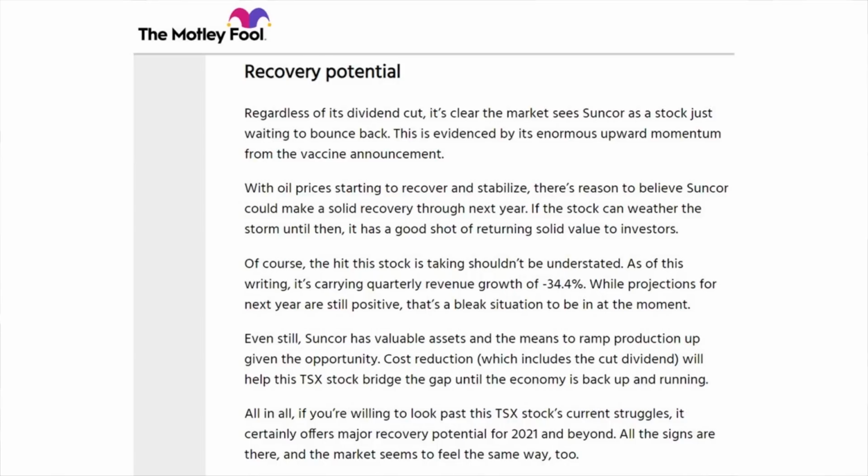As of this writing, it carried quarterly revenue growth of negative 34.4%. While projections for next year are still positive, that's a bleak situation to be in at the moment. Even still, Suncor has valuable assets, and that means it can ramp up production given the opportunity. Cost reduction, which includes the cut dividend, will help this TSX stock bridge the gap until the economy is back up and running. And analysts are looking at Suncor's stock quite favorably.